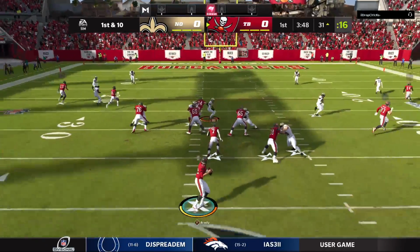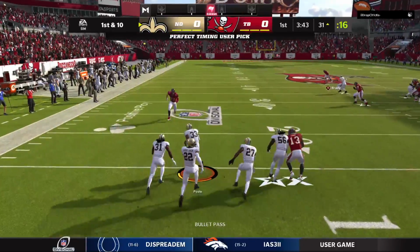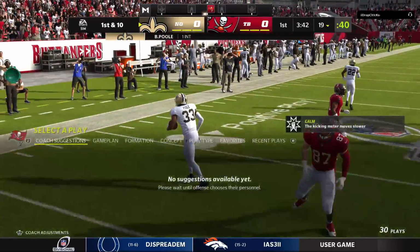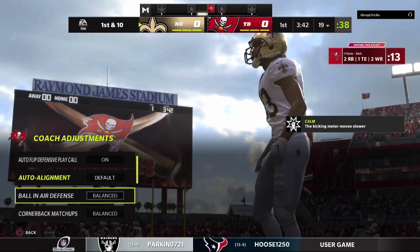On play action, it's Brady. Oh, that's into a sea of bodies, and it's intercepted. Picked off by Brian Poole. And the Saints are going to get the football here as they force the INT on the game's opening drive.